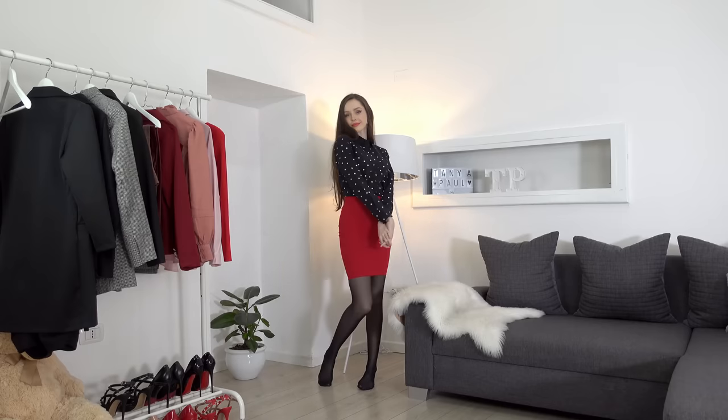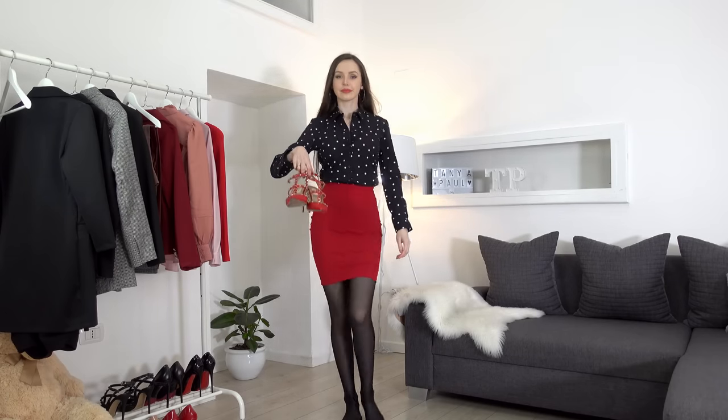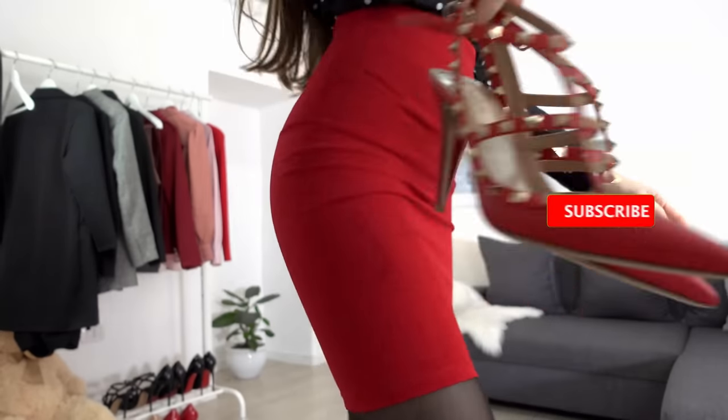For my first outfit, I decided to style my red pencil skirt with a black polka dot shirt and my red rock studs. How do you like it?